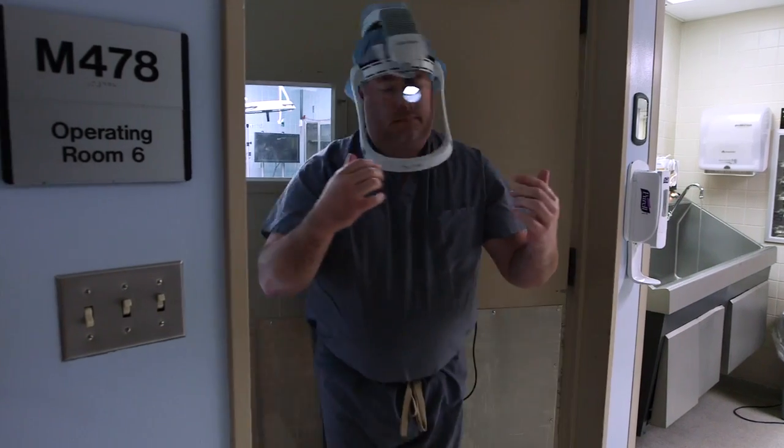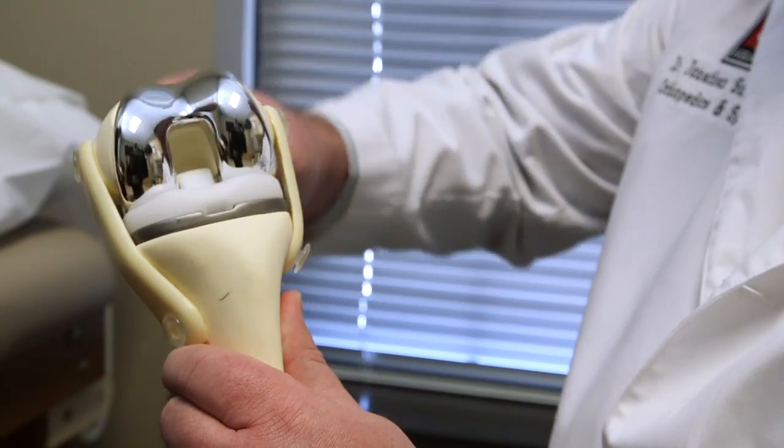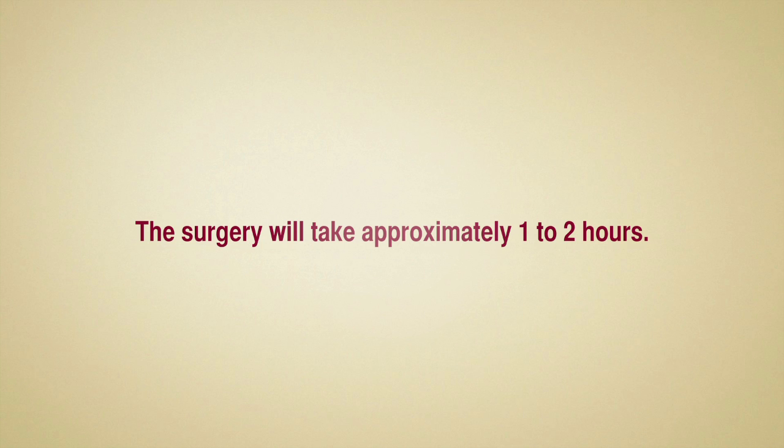The orthopedic surgeon will make an incision over the top of your knee and begin your total knee replacement. First, the portions of your bone that are being replaced will be removed. Next, your surgeon will shape the remaining bone to accommodate the knee replacement or prosthesis. Then your new components of your knee will be placed and tested to be sure that they are working correctly. Finally, your surgeon will close the incision and apply a dressing. The surgery will take approximately 1 to 2 hours.